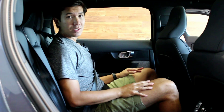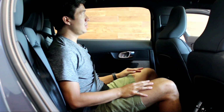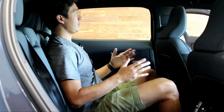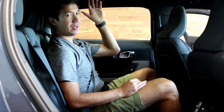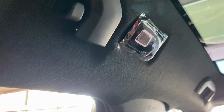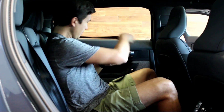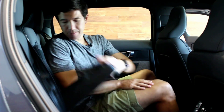The car knows when you're buckled in, and it gives you a little chime. That's what it was when I buckled my rear seat belt. But from back here, you have a great view. You don't feel claustrophobic. What's nice is I think that the angle of this headroom is angling up, and it's not flat or impeding your vision. So it's angling up on the side of your head. Again, you have the same solid metal door pulls, very nice.